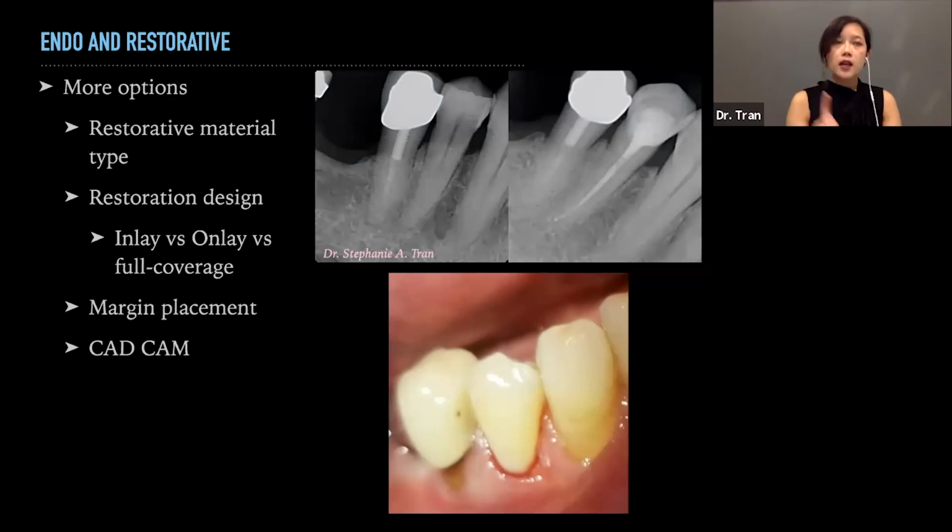What kind of indirect material, is it going to be a direct or indirect restoration, or even the type of indirect restoration it would be: an inlay, an onlay, a full coverage, what kind of cuspal coverage, the new kinds of crown lay, biomimetic, flat pancake, all different ones. The restorative dentist is going to be looking at the patient as a whole, looking at their occlusion, the kind of restorative options and the kind of restorative materials that are going to be the best fit for this patient. And where they can place the margin.